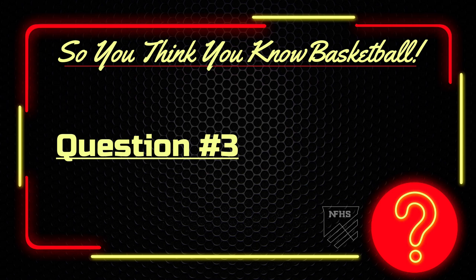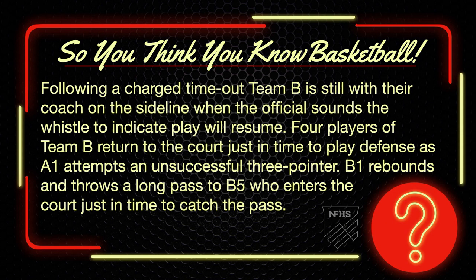Question three. All right, this is a good one. Following a charge timeout, a team fails to return to the court. The official properly uses resumption of play to make the ball live.